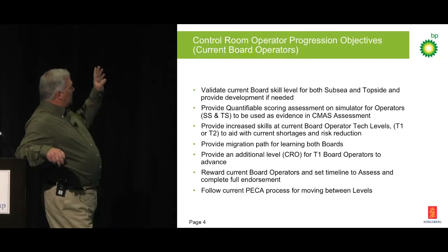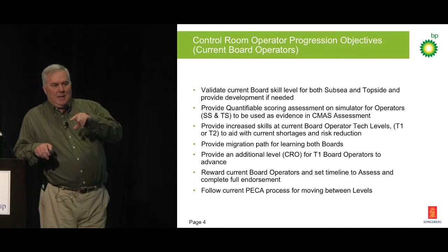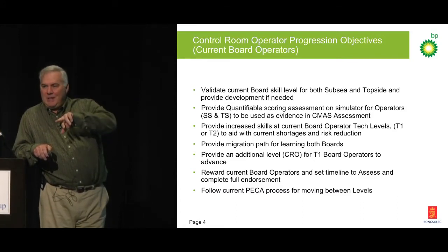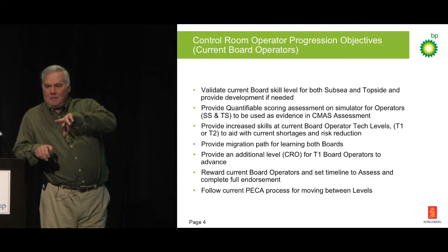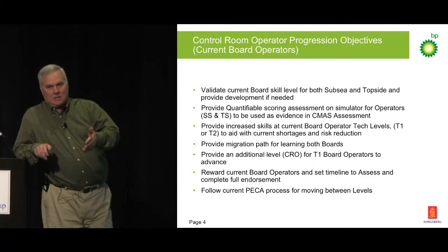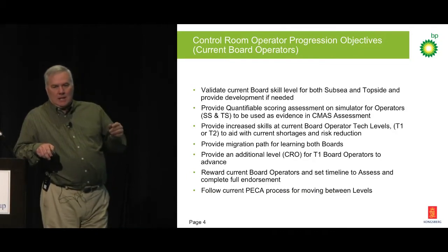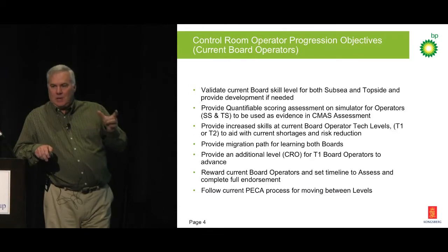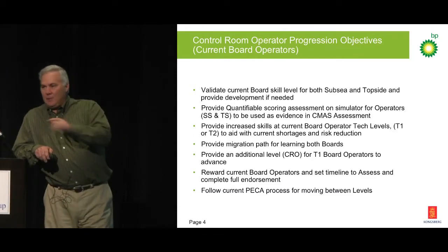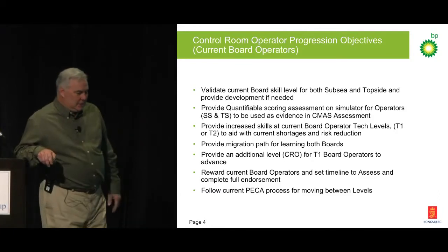So the process that we undertook, and I believe I heard in a session earlier, there's a big need in industry to start cross-disciplining your operators, and we've already attacked that in the Gulf of Mexico. We've got subsea operations and topsides operations, and we've now consolidated in one, so a CRO, what we call a control room operator, will be able to run all boards, subsea and topsides.